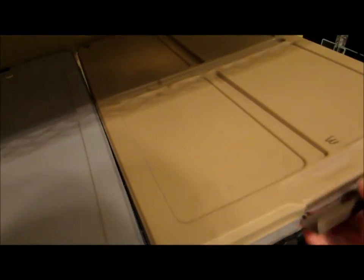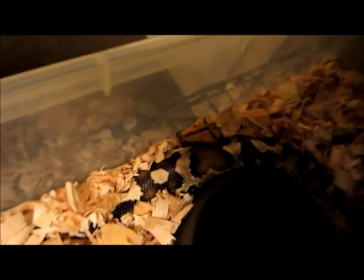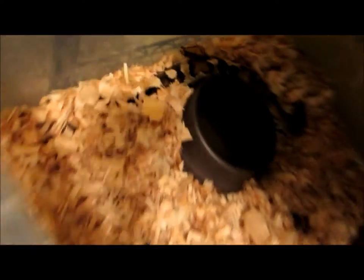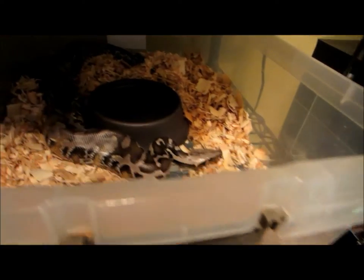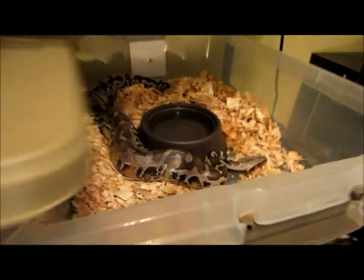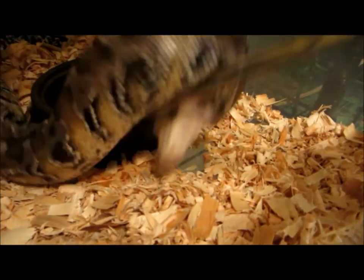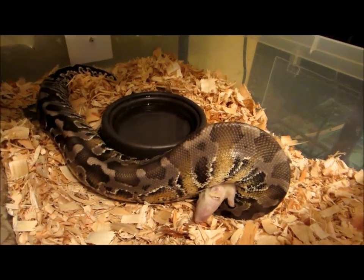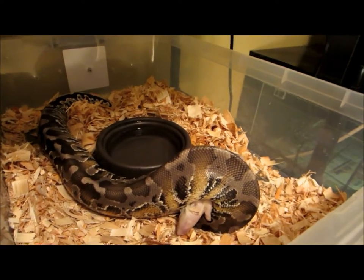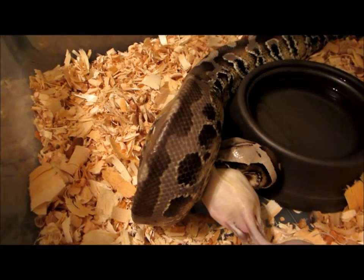Down here we have a couple baby short tails. One only eats live, so I'm not feeding her. She's hiding right there. This guy is a little chrome head short tail python. He'll probably eat right away, so let me get his lid off. And bam! Never fails. Cool guy.